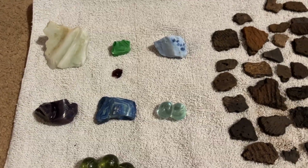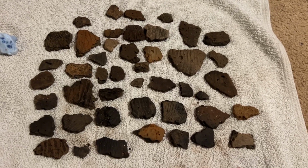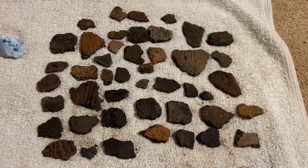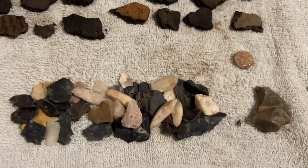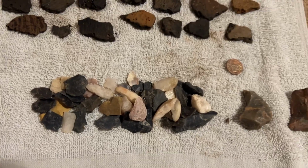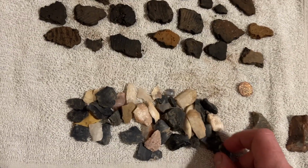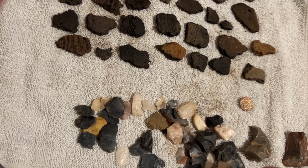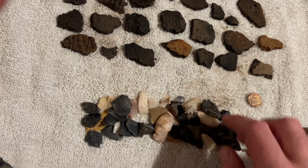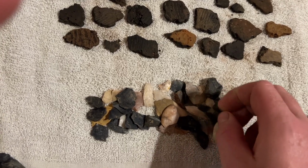Every once in a while I find flint, but we did go down to our old spot. We found all kinds of cord marked pottery today. So that was a pretty good haul there. And then we found all kinds of handfuls of flint, a couple big pieces and a bunch of little pieces there. I thought we had a lancet, but I don't see it now. But we were lucky because we made some good finds too today.